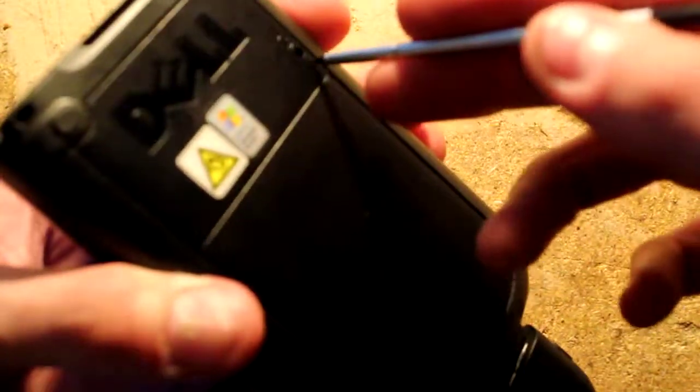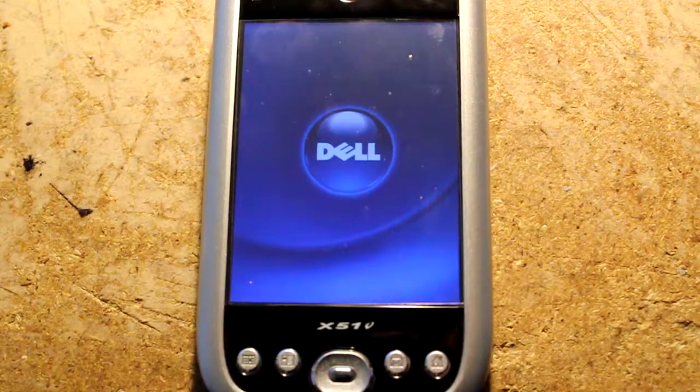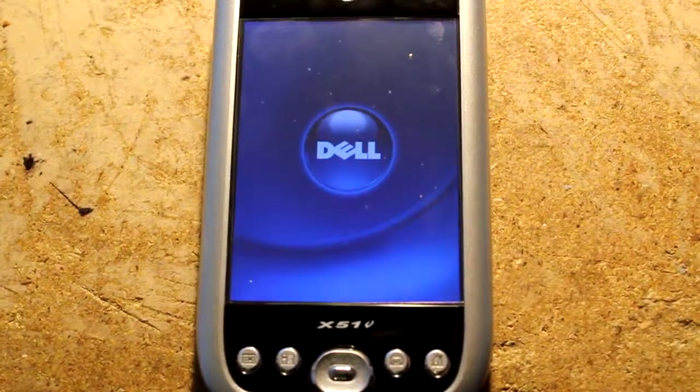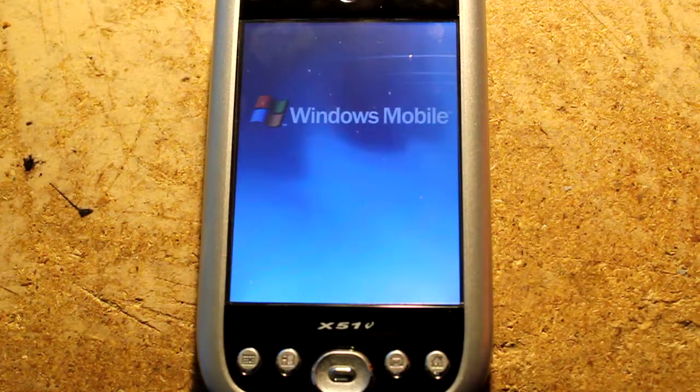Only thing that works is reset. And that's that. Now it reboots, and then you can delete the shortcut, delete the EXE, and you're done. That's it. It's not particularly harmful in the grand scheme of things, mainly because I've disabled it so I don't screw up the device, but there we go.